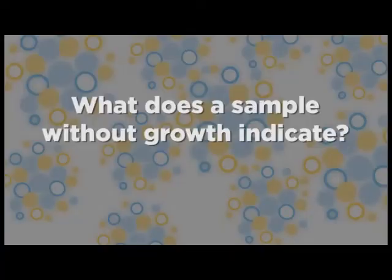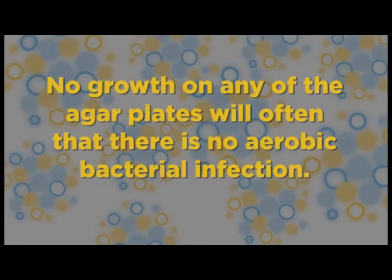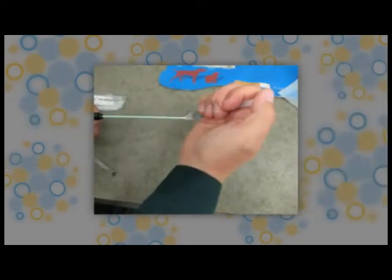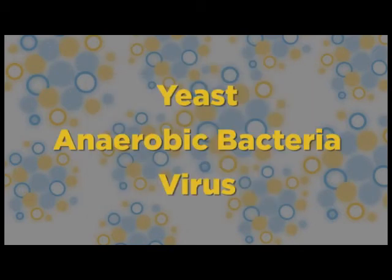What does a sample without growth indicate? No growth on any of the agar plates will often indicate that there is no aerobic bacterial infection. There may also be the possibility that the infection is bacterial, but the swab wasn't performed properly. Swab should be hydrated with saline, for example, before swabbing the infected site. It is also possible that the infection may be caused by yeast, anaerobic bacteria, or virus.